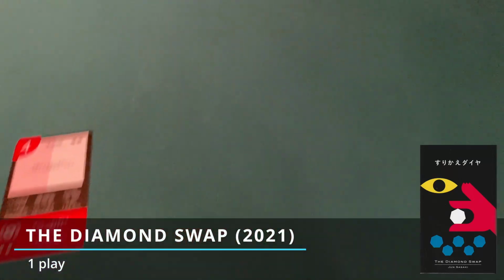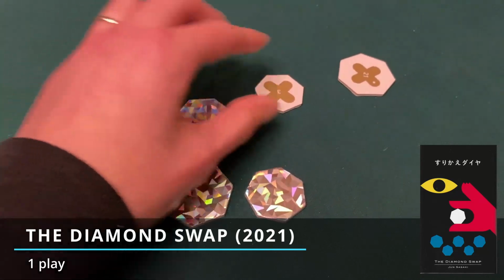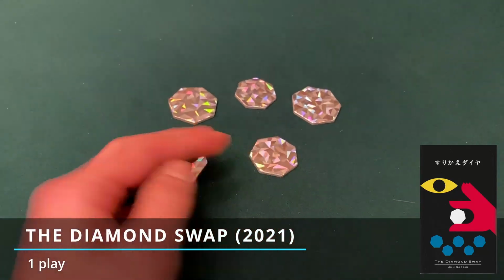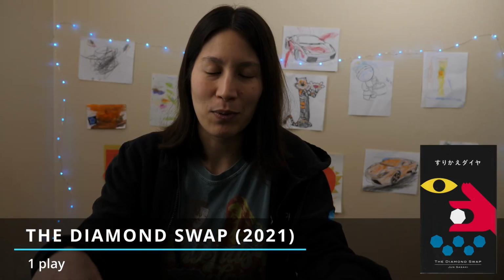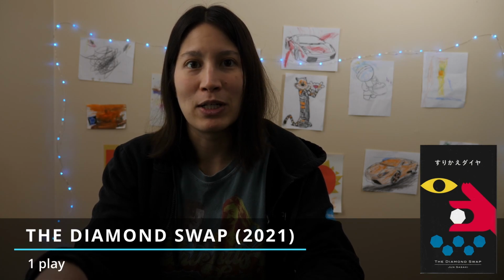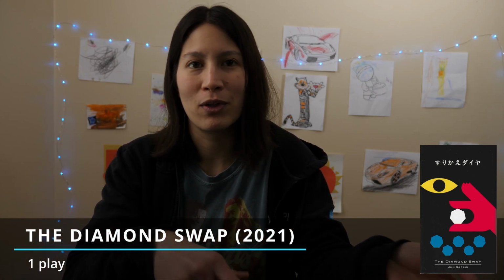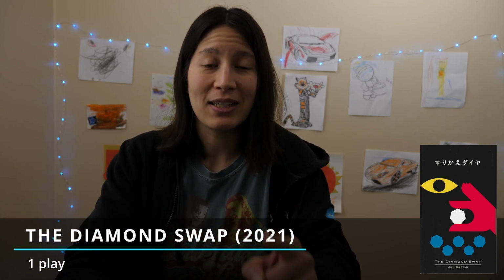Everyone has their own numbered diamonds, and then you have a little cheat sheet that shows you which numbers belong to who and which numbers can be the real diamonds. So you're switching out ones, and then everyone looks afterwards to see what the diamonds look like and which one they think is a fake. If they point to a fake one, then the people who weren't burglars get points, and if they didn't find the fake one, the burglars get points. So I liked this more than expected.